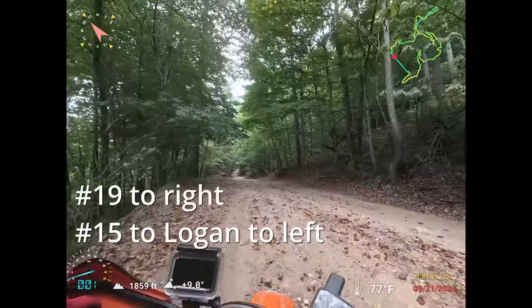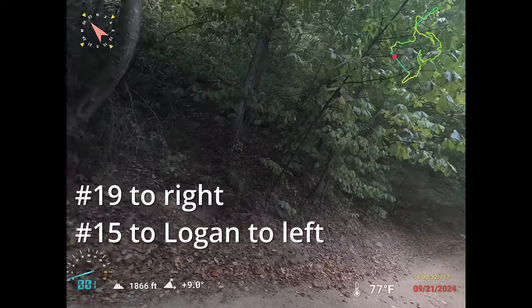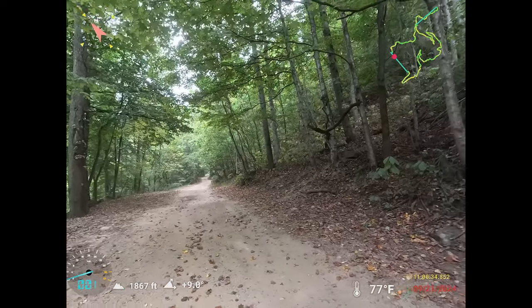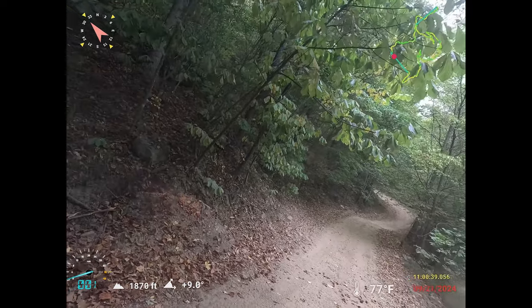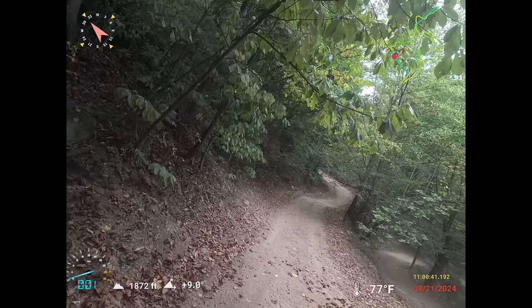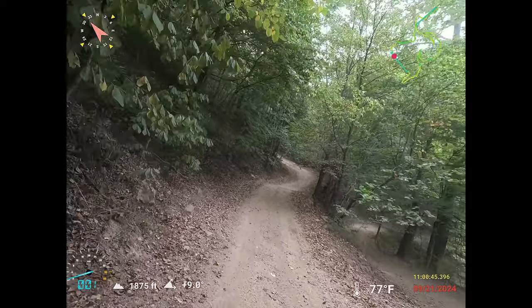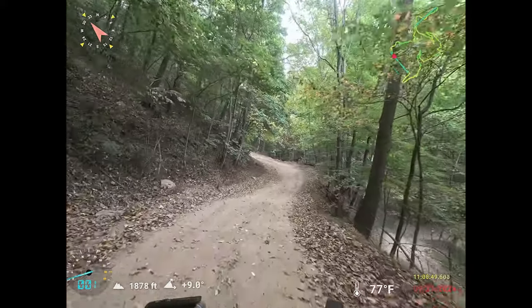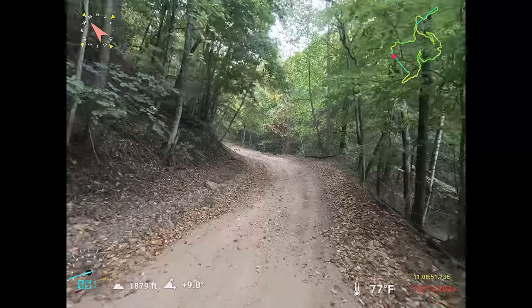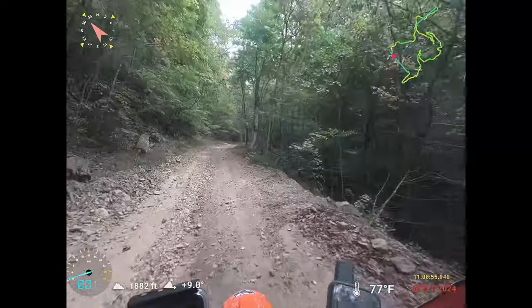And this is clearly 19, but I don't see the usual sign. So, where's the number? We'll take it anyway, verify it, because I've done this enough times to have a good feel for it, even though there's not a sign. This is a long climb. Number 19. Just put it in gear, turn the gas on, go.